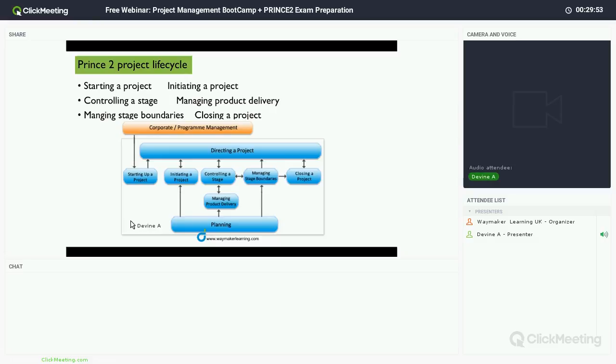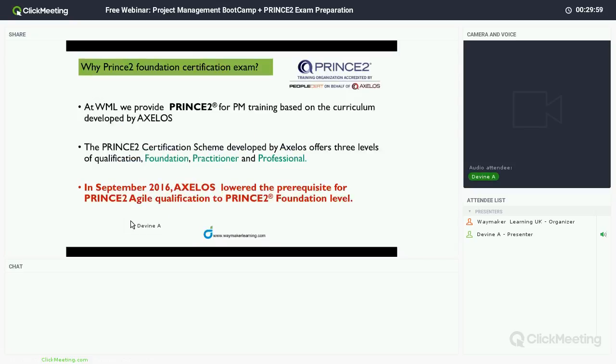So why the Prince2 Foundation examination? At Waymaker Learning, we provide Prince2 based on the curriculum developed by Axelos. Axelos offers three levels of qualification: the foundation, the practitioner, and the professional. However, the traditional Prince2 follows what we call the waterfall style of project management. It's a waterfall methodology. But right now, especially with the digitalization of the whole world, we have moved into a more versatile and more flexible way of delivering projects called agile.